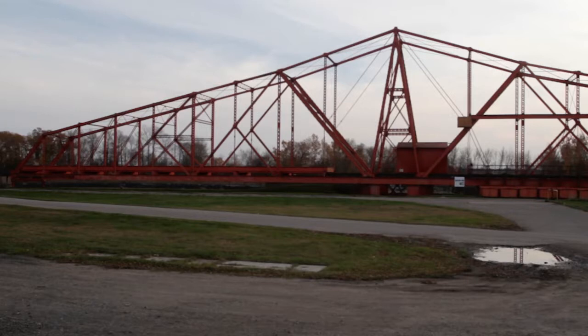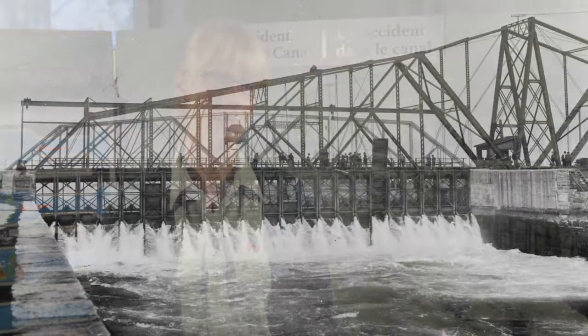The emergency swing dam was built in 1896. It was an integral part of the lock system. Just as its name suggests, it was used in case of an emergency, and it was designed to be used as a dam to block the flow of water coming from Lake Superior.